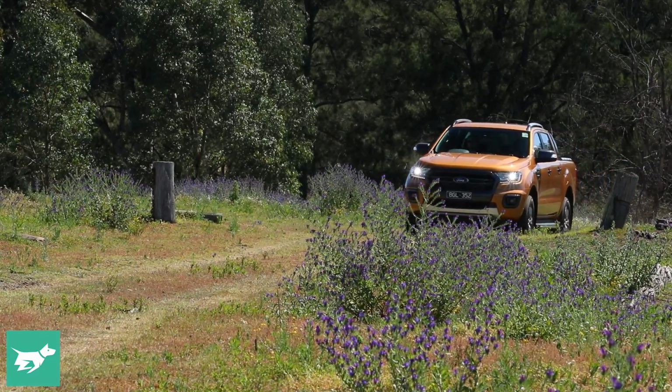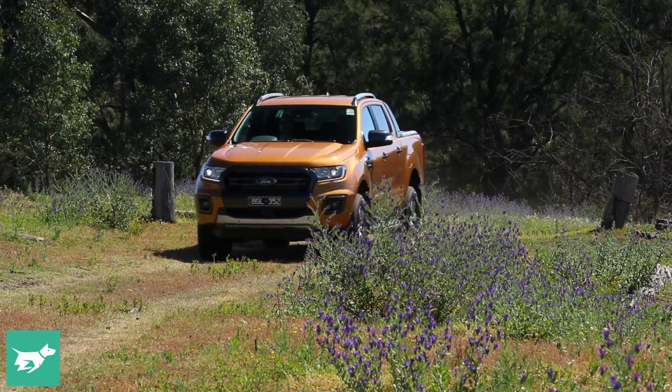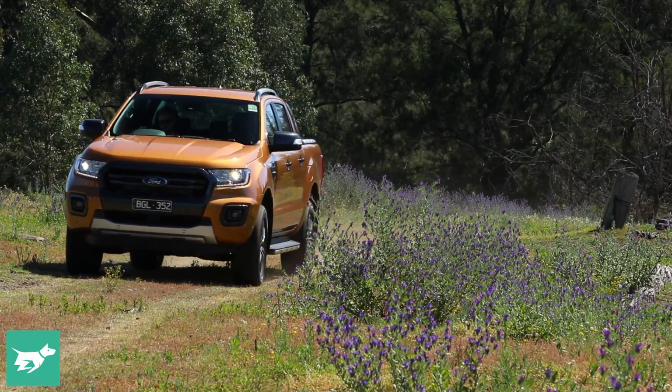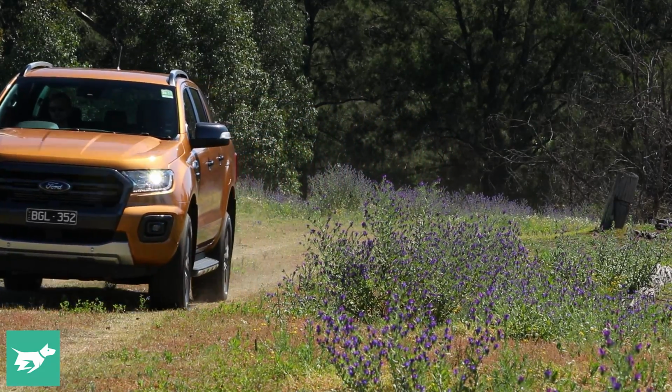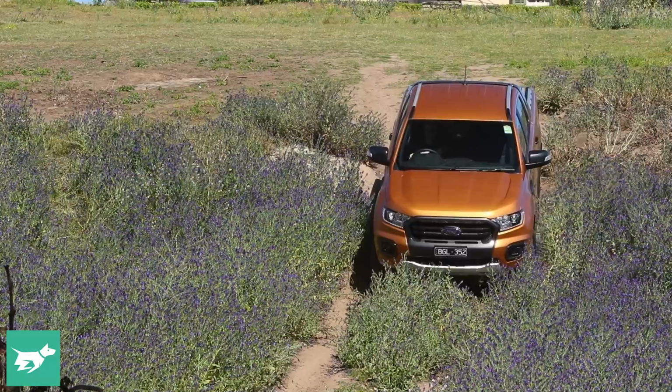A couple of other criticisms of the Ranger. Firstly, the fuel consumption does blow out from the claimed figure for the 2-litre. We managed about 9 litres per 100 Ks. And also the rear drum brakes, same with the BT-50, but particularly on the Ranger, which purports to be such a premium ute, it's shocking to see that they haven't changed the rear brakes to discs to match the likes of the Amarok.